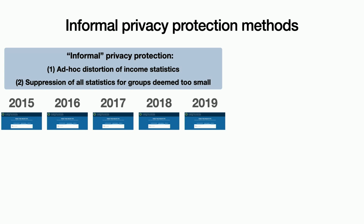So they were not just publishing raw statistics, but to add more privacy protection to those statistics, they were distorting the income medians, and they were also suppressing a lot of data. Which means that if the Department of Ed was asking for income statistics about a group that was very small, so for example, at Duke, there just weren't that many majors in a certain year, they would just not publish information about that group if it was too small, because it was considered too disclosive.